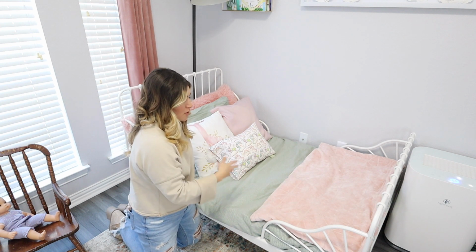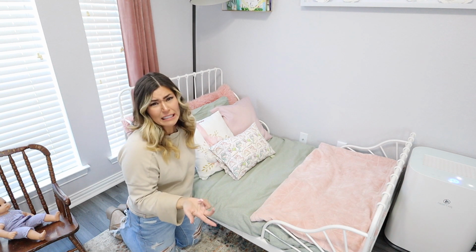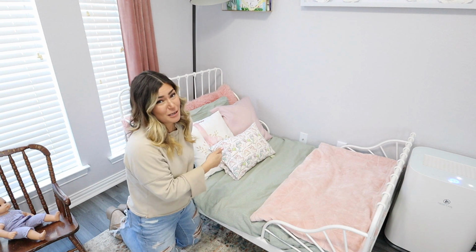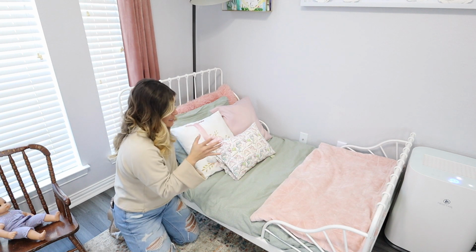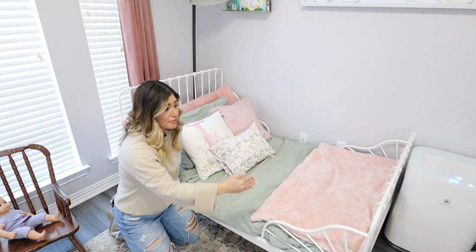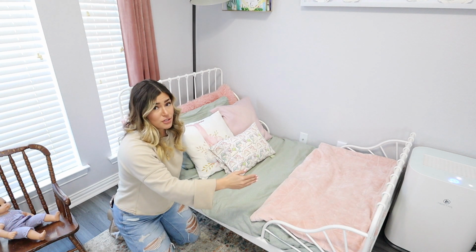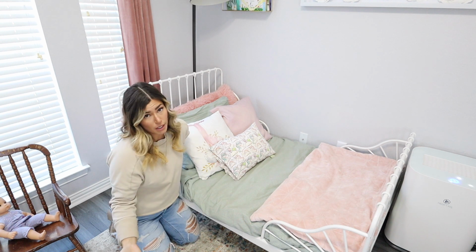So right now we've got it in the middle, and I think I might move it to the twin soon, but she doesn't really need it yet. It's more like for me when I lay in bed and read books with her. But yeah, so that's where that came from. And I highly recommend this bed. I think it's a perfect transitioning bed, and I love that there's a middle section, so that way you don't have to go straight into a twin size bed if you don't want to.